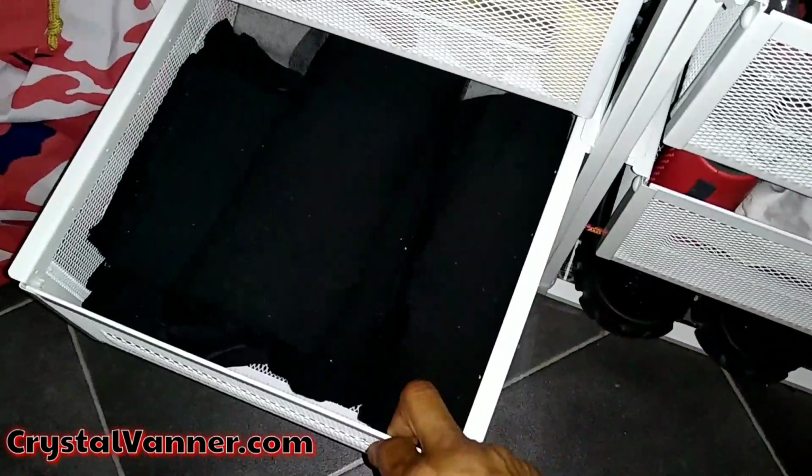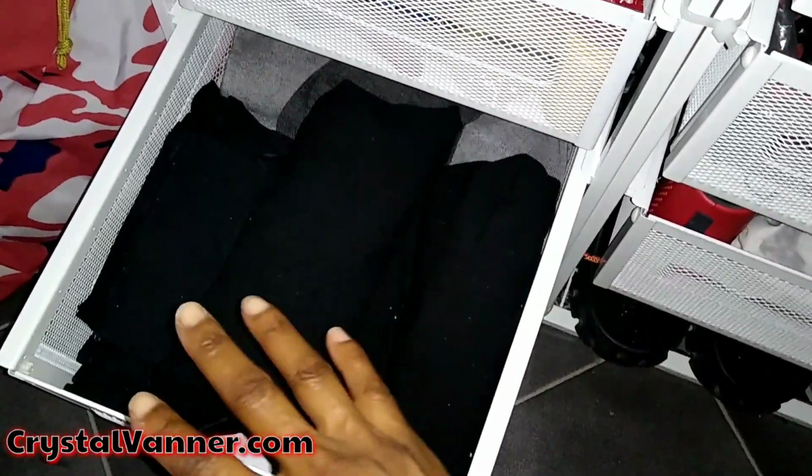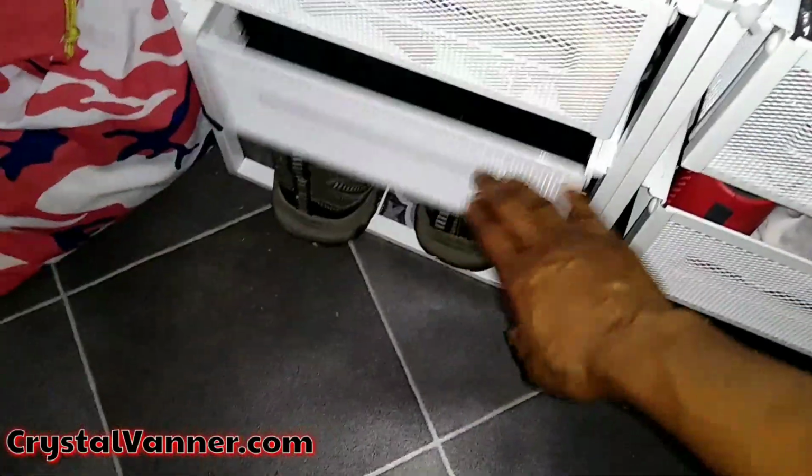And then this one is my underwear, tank tops, and socks. So I wear black underwear every day. I wear a black tank top as a bra. I don't wear bras anymore. And then, you know, my socks are usually gray or gray and black.